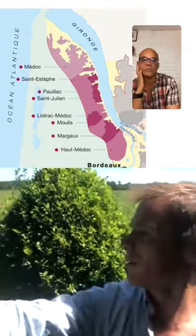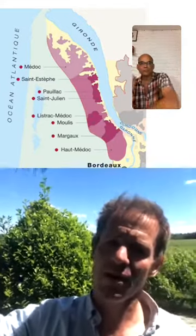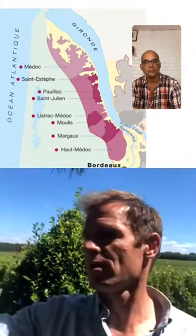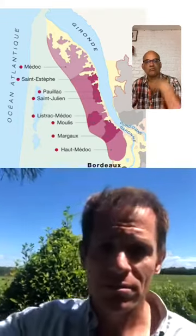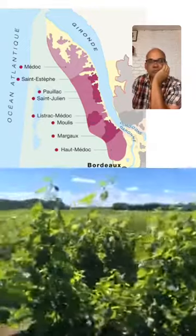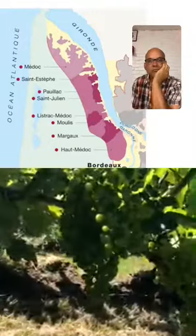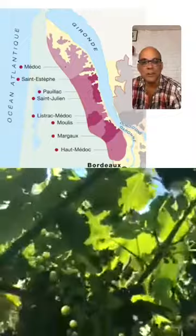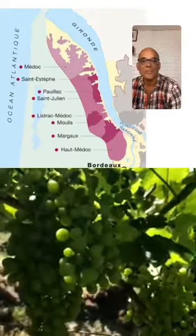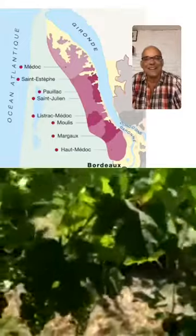Okay, so we are just beginning the last step of the vineyard life for this year. Okay, grapes appeared two weeks ago. Okay, I will show you. Okay, you can see. This is a Merlot. Yeah, beautiful. Okay. This is the next Chateau Clarke 2021. So now we need to follow that.